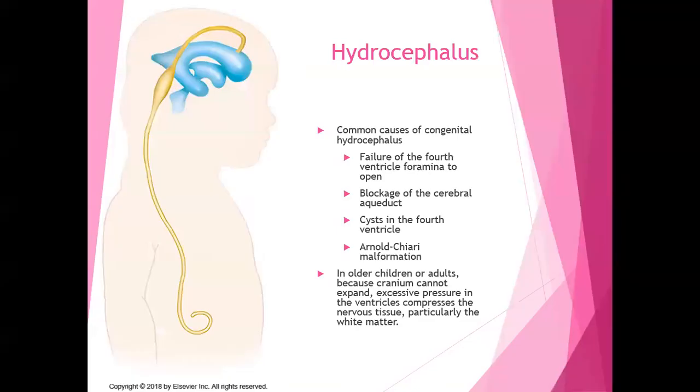So usually congenital hydrocephalus is the most common cause, and that's the one that you see in children. And it's the failure of the fourth ventricle foramina to open, or blockage of the cerebral aqueduct, or cysts in the fourth ventricle, or the Arnold-Chiari malformation.